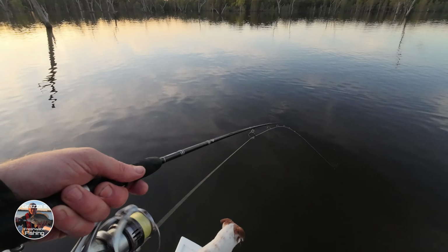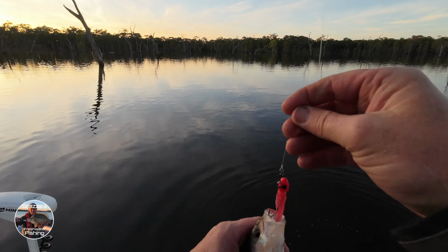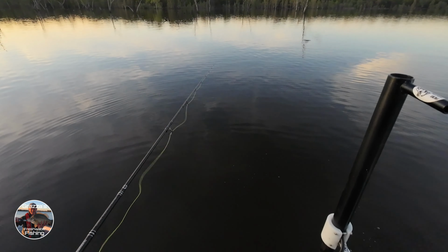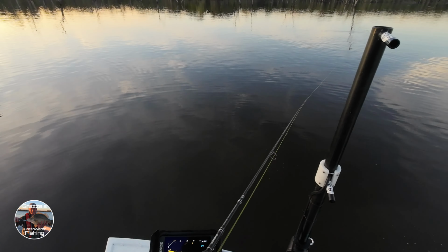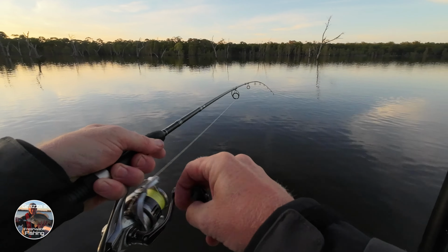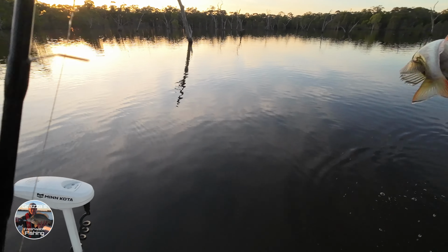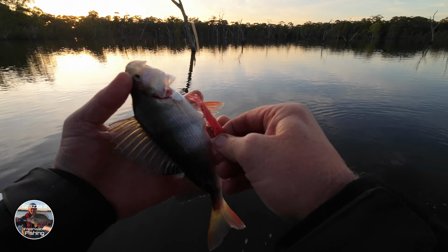Yep, and we're on. And we've got one here. A little one. Alright. Very active this morning, which is great. Oh, yep. This is a good one. Came up and smacked that as soon as it hit the bottom. This is a good reddie. Fair hooked him, that's why he seems bigger. Look at that, got him in the stomach. They always seem bigger when you fair hook them.